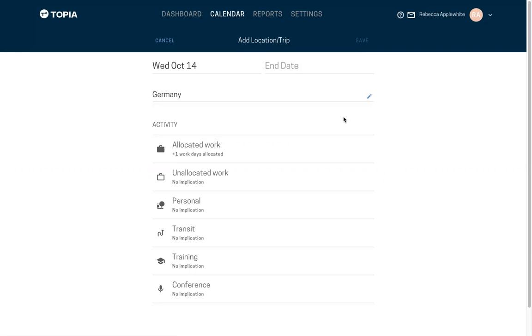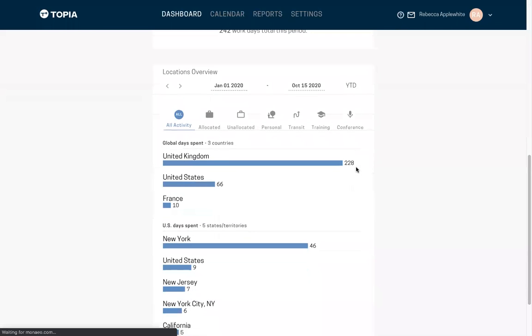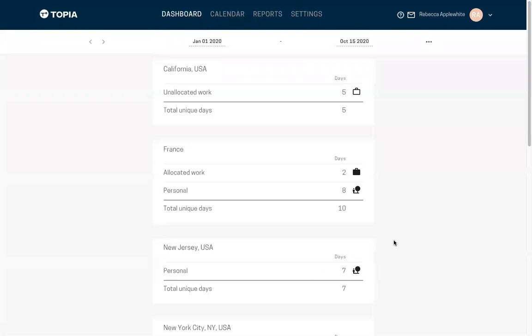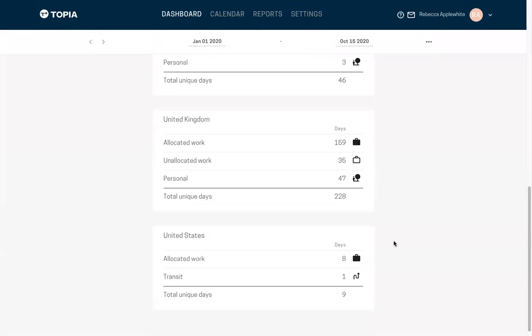So we've got an automatic completion of the calendar based on the combination of data sources that we're using for our organizations, whether that's passive or active, and the ability to manually review, edit, adjust, or add specific trips via the calendar application. Your employees also receive a visual representation of their travel activity over a specific time period, in this case, year to date, and I can quickly and easily have an overview of my key locations, including my activity and my travel pattern in each of those.